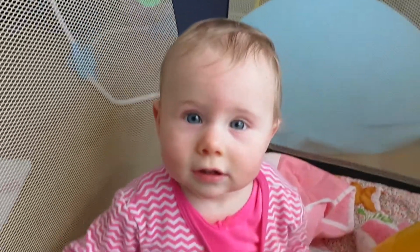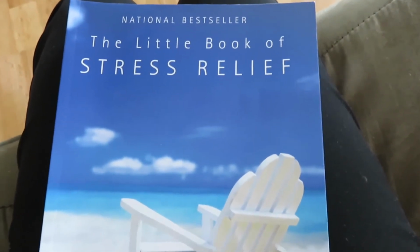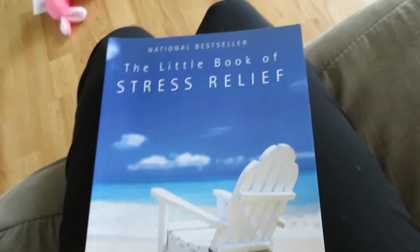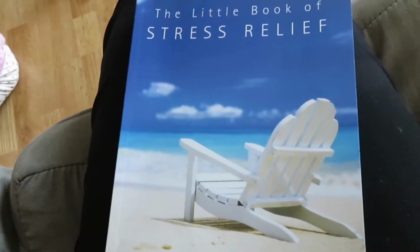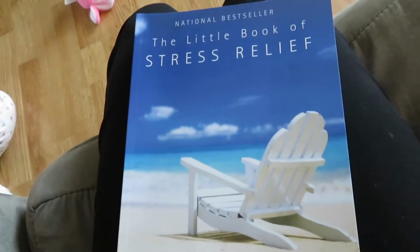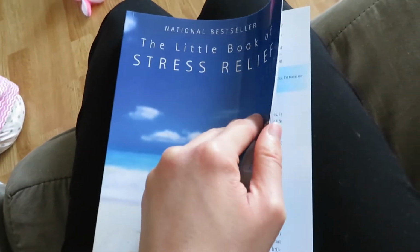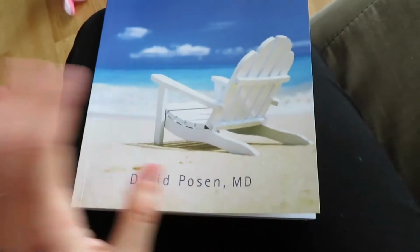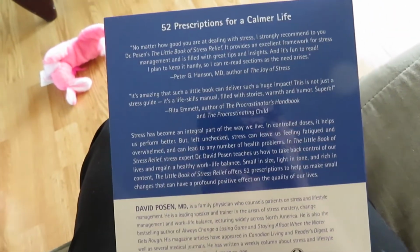Hi, cutie. Hi. Hello. I'm currently reading this book, The Little Book of Stress Relief, and I recommend this for anybody that's stressed in life, like as a stay-at-home mom almost going back to work and trying to sell my home. There's a lot going on in my life, so this book has been helping me a lot. I've been trying to find time each day to just read through it. I love it. I got it from Avon. I'm sure it's sold elsewhere.